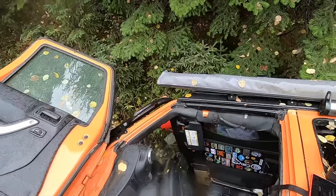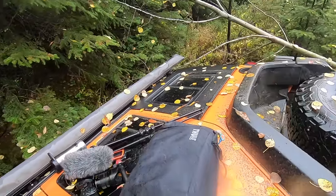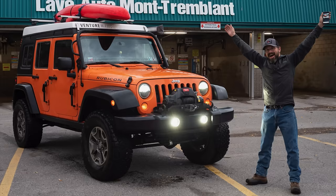Two gentlemen found me in their pickup truck, and they helped upright the Jeep and pull it back up onto the road. And what happened next? I had the side view mirror replaced, I let the interior dry out, and I kept going. That incident did not affect my travels at all.